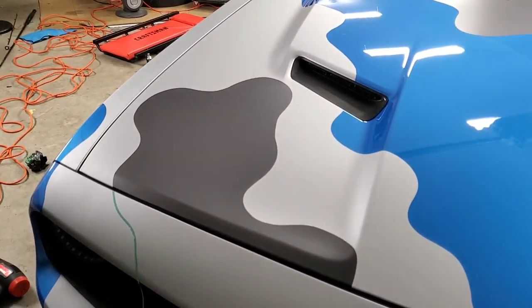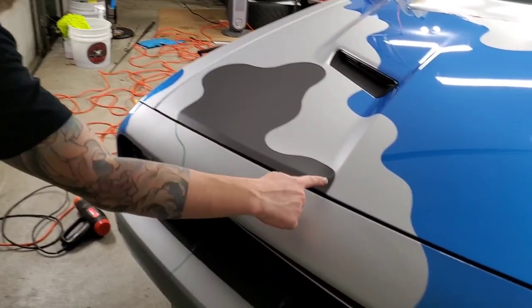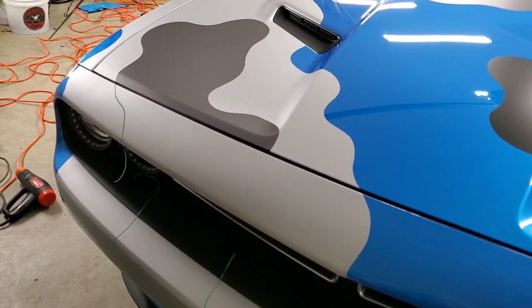Just like that, we got a pattern. So now what I'll do is I have this one for this side, and I'll come back and I'll draw that to match that.